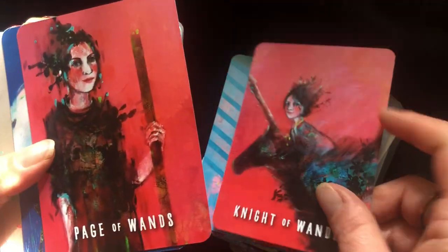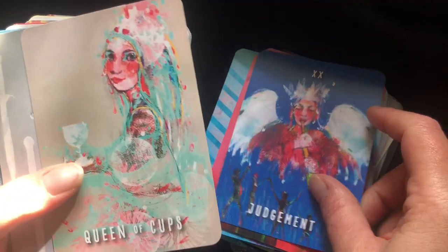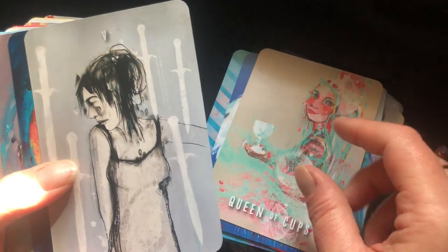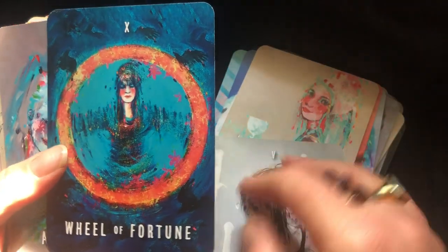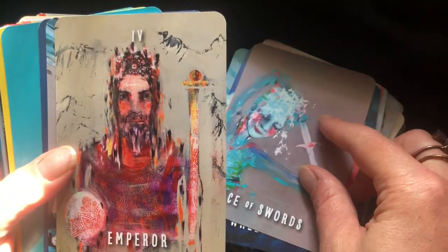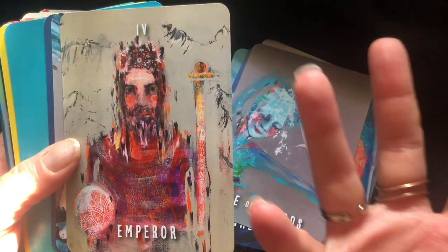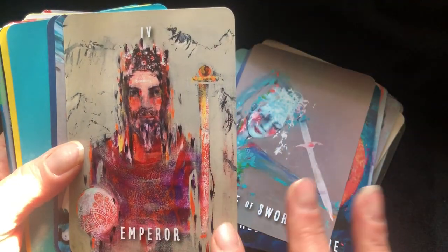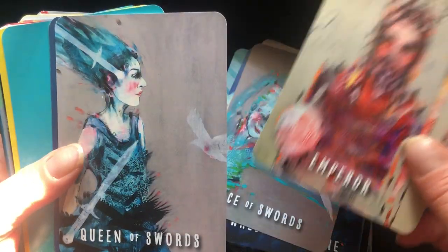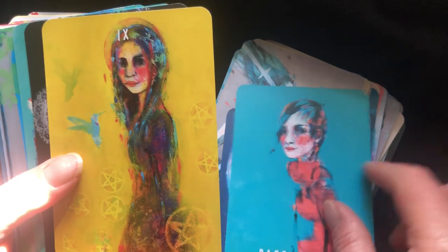Although I haven't used it for other people. Did I? Maybe one or two people. But it's not one I tend to reach for right away. But for others, I absolutely would. I think this would read really well for them. I love that it's almost like you're gazing at them through water, or like a veil. It's just a lovely, lovely deck.